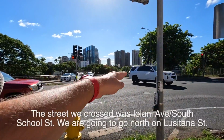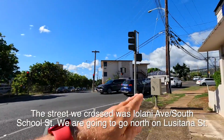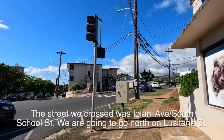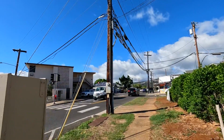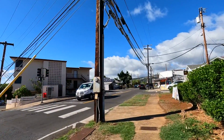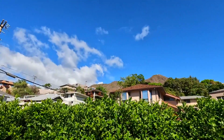So that's the bridge over the freeway right there. We cross this street, and we're going to go up this road. So it's sort of a straight line, but this actually has a different name, I believe, like Lusitania. We're going to go up, around, and end up there.